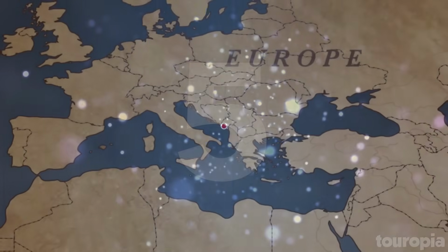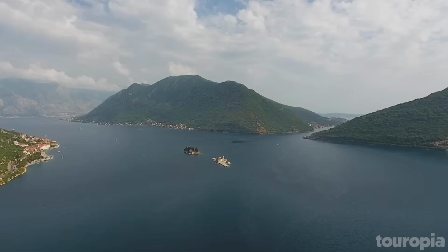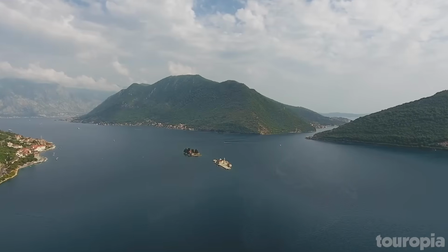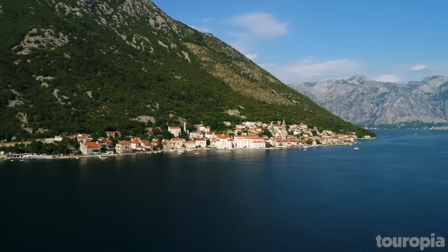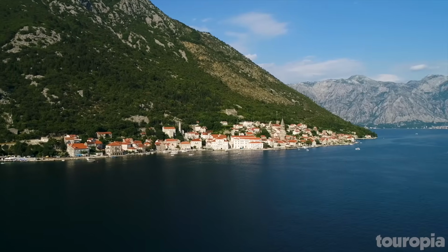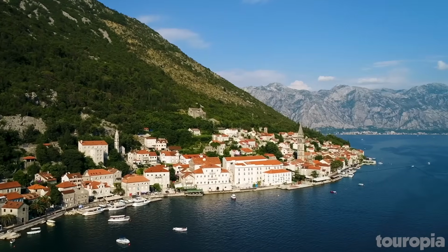Number 5. Perast. Montenegro's coastal resorts are beautiful, but they can be crowded and filled with high-rise hotels and shopping malls. In contrast is Perast, a small village in Boka Bay with just a few hundred residents.